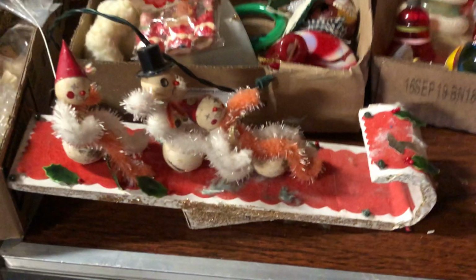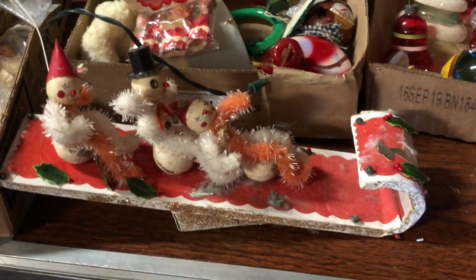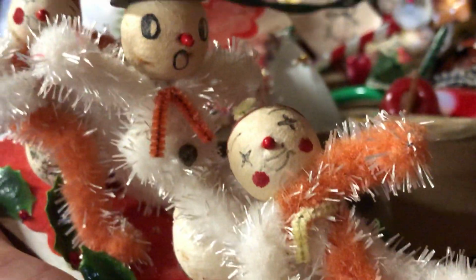These candy canes I thought were pretty freaking adorable. But again, that box is just kind of a mishmash. This is ridiculously cute. This is vintage Japan, made out of cardboard. This glitter, I lied. This one is actually glitter, not mica. You heard me mention mica on this angel. Mica is actually glitter made out of ground stone, so it's real glitter. This one, I lied, is actually glitter, but made with these little chenille pipe cleaners.